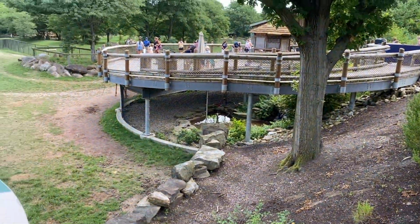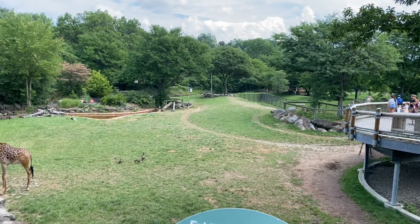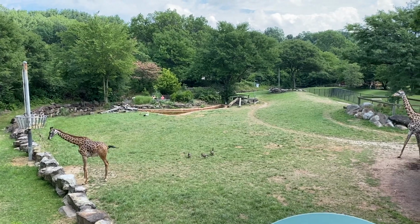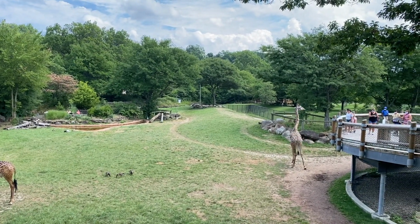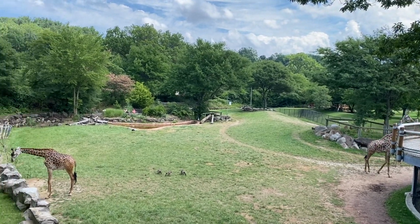And tickets to see. Yeah. So we're gonna just check out the giraffes. I almost said dinosaurs. Check out the giraffes from here, because we've been in the dinosaurs. And it looks like it would have been a waste of our time anyways, because they're walking away. They're probably a little full.